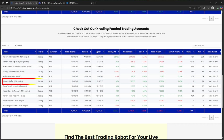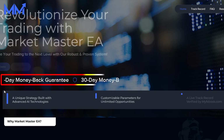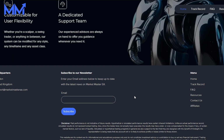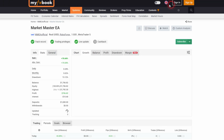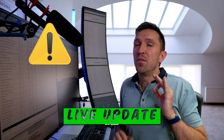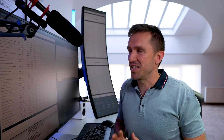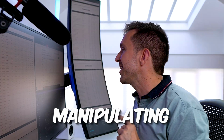And if you look at the Market Master from the vendor, this is their website. So they have 30-day money back guarantee, which is great with any expert advisor. But if you look at the track record, this is a verified MyFX book track record. So the live update is checked, which is not common for all of the vendors. It is not a big cost, but the fact that some of the vendors put the live check, they pay like $50 or $60 if I'm not wrong, proves that they're not manipulating the results.